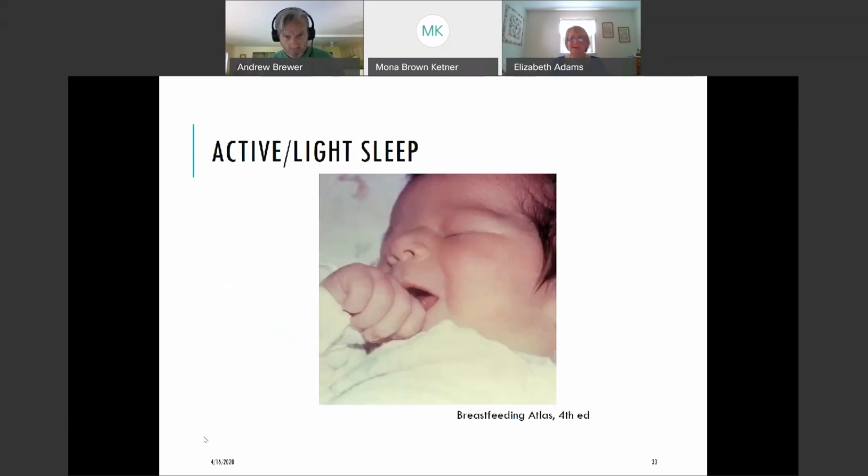The goal would be to get baby to move to this active or light sleep state from the deep sleep. This is where our babies spend most of their sleeping time, and we may see them putting those hands to the mouth, the cooing, those early feeding cues with that.